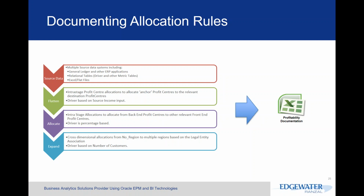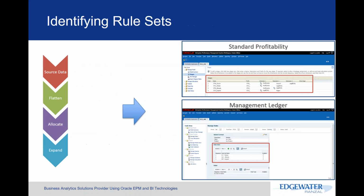So in my specific example, what I'm going to go through and show you is that I've got 4 stages in my standard profitability model, which is my source, my flatten, my allocate, and my expand. And I've documented that. Now, whenever we talk about converting from standard profitability into Management Ledger, what I would always advise is start simple. So say you've got 4 stages in standard profitability, see if you can translate that into 4 rule sets in Management Ledger. And rule sets in Management Ledger are not the same as stages in terms of they don't create duplicate member names or duplicate dimensions, but what they do is host rules with similar logic.